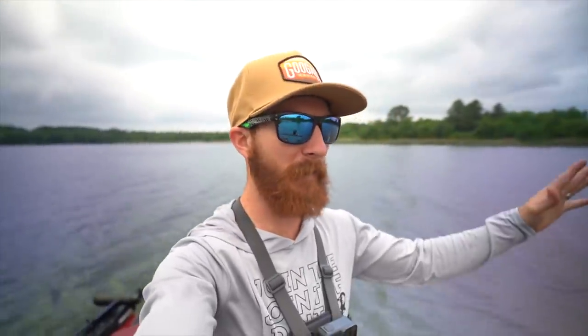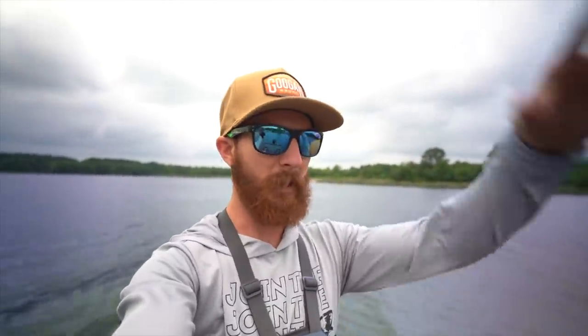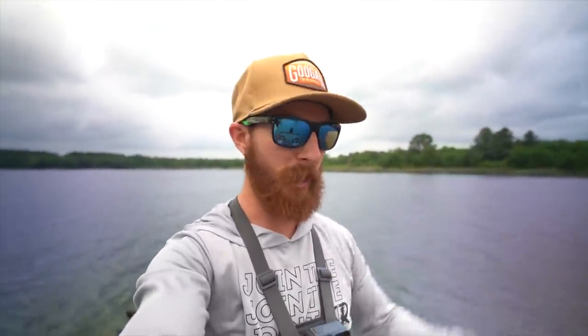Pre-frontal conditions, first time we've ever had the boat out. This is cool. I gotta mix up this throttle though. Keep this engine revving in different ranges through like 4,500 RPMs. And we gotta get this thing broken in, boys. Let's do this.